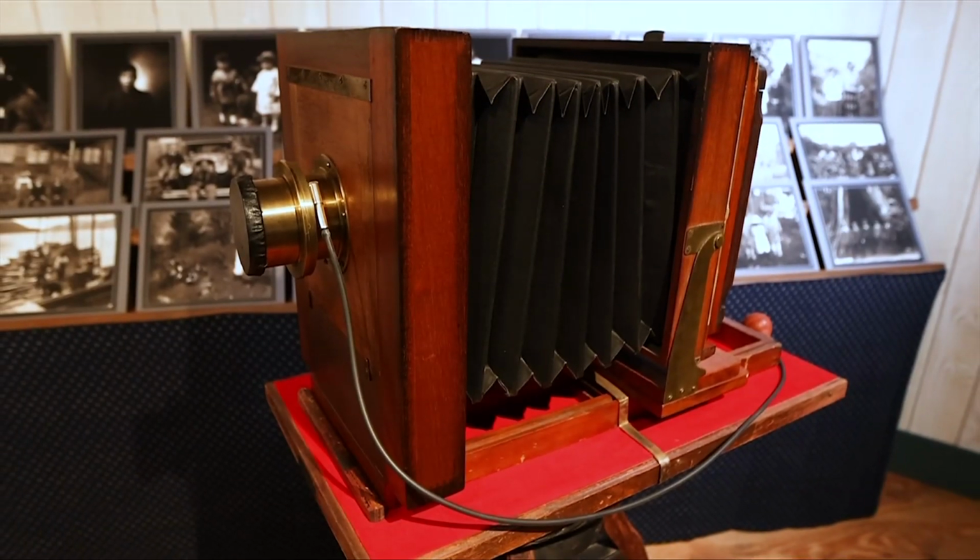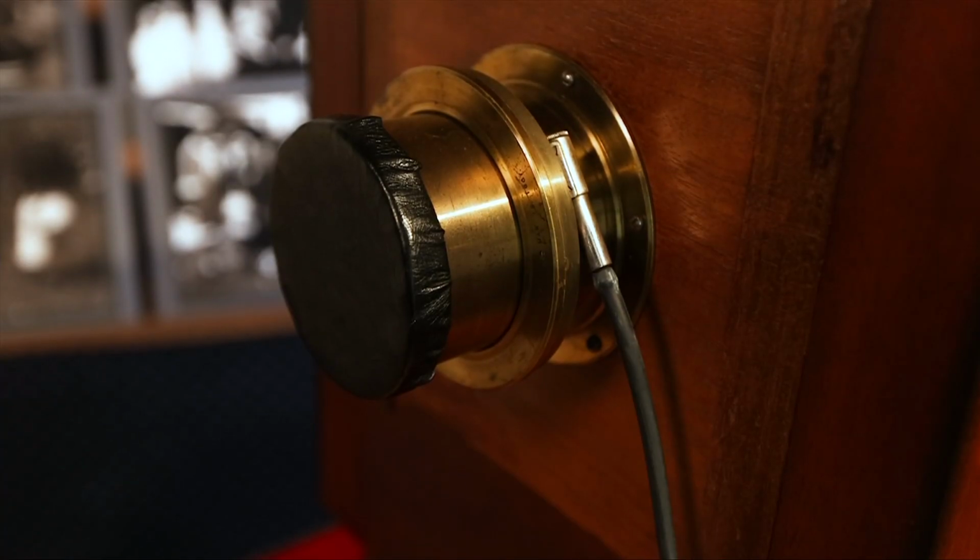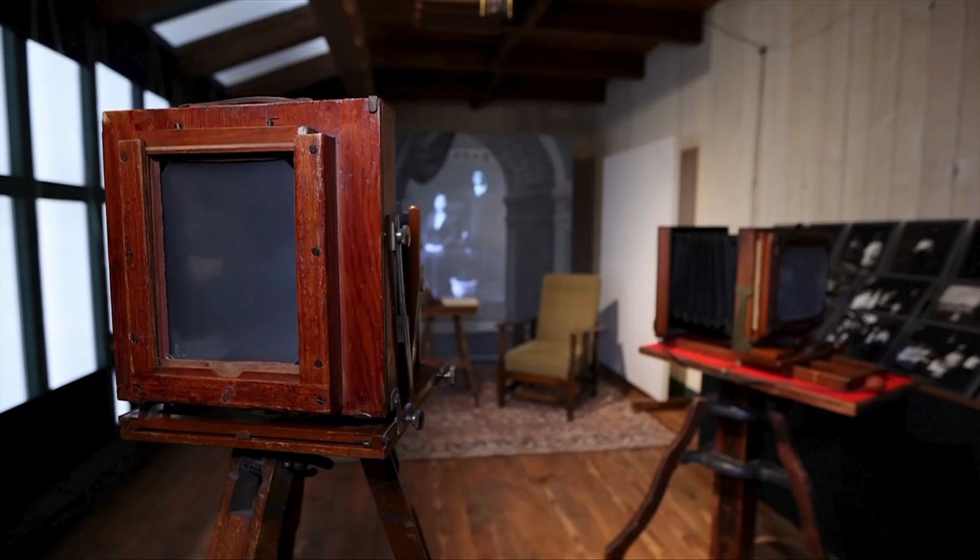And you know, the kind of storytelling that we hope to continue doing and sharing, more and more diverse stories. There are a few original artifacts in the space. Studio camera, so what would have been used in a space like this. And then we've also got a field camera.